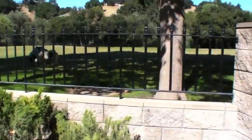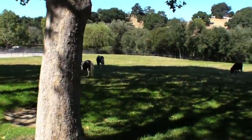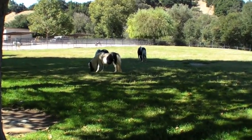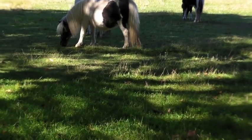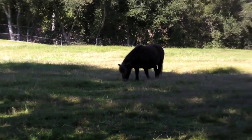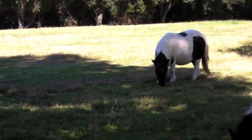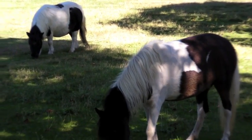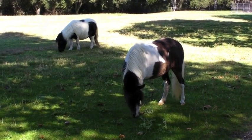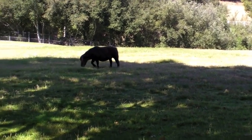They have, like I said, a number of pens. Big place they have here. A lot of horses. And they're all miniature horses. It's about 80 degrees right now or so, they say. So they're out here in the shade, eating the grass. They're not dumb. They're very pretty, very beautiful horses.